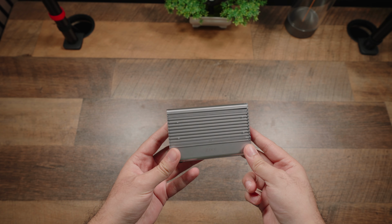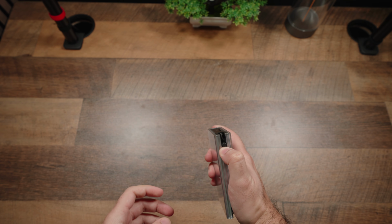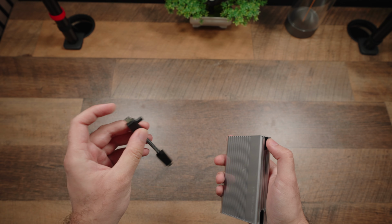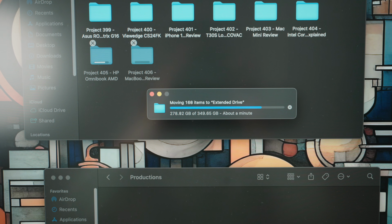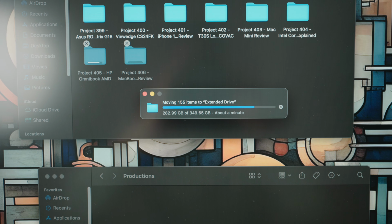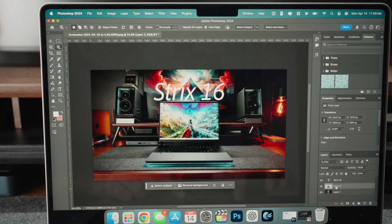It's got a high quality metallic exterior, it's got a good thermal management system, it's even got a portable slot for a Type-C to Type-C cable, which is extremely convenient and useful. And yes, it runs off a USB 4 connection, which means you can get up to 40 gigabits per second transfer speed, which is more than enough for me to edit 4K files directly from this drive without having them in the SSD of my actual MacBook.